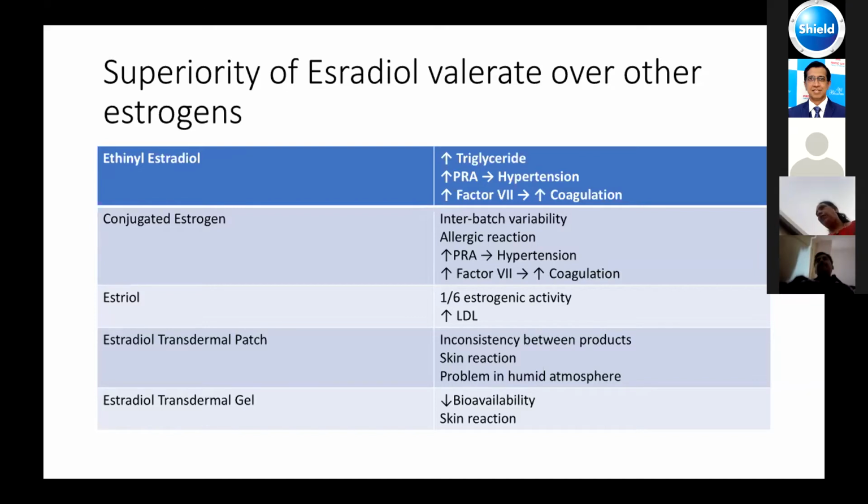Yeah, coming back, the superiority of estradiol valerate over other estrogens. Ethinyl estradiol can increase the triglycerides. It can even cause hypertension, increased factor 7, that is increased coagulation. That means it can result in thrombosis. Then the conjugated estrogens: inter-batch variability, allergic reaction, and hypertension. Again, all these things can cause hypertension and thrombosis. You have to be very careful when giving high dose of estrogens.